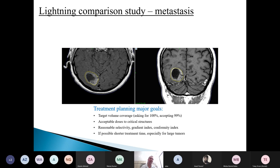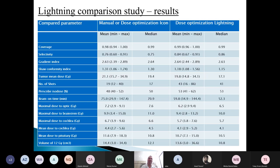So in these cases specifically, we try to push and see if the software can calculate a better dose distribution, still giving us an excellent, good plan, but being able at the same time to reduce time. So this is a very busy slide, and I am plotting all data which came out from this study. And this is manual or inverse optimization software. So basically how it was done before Lightning and then how it was done with Lightning. So we have mean, minimum, maximum, and median, which is being plotted here.